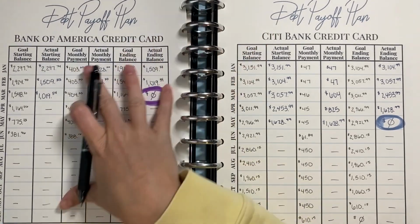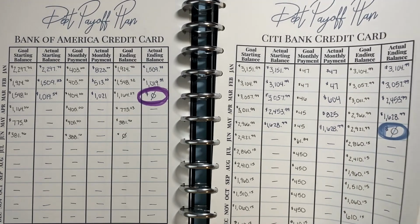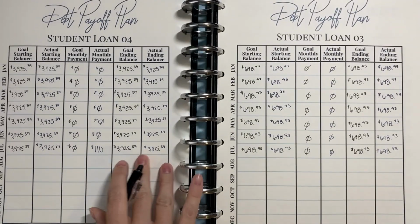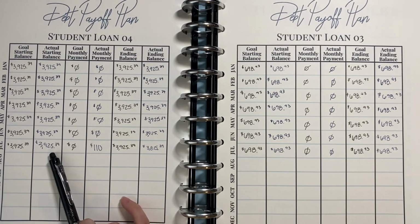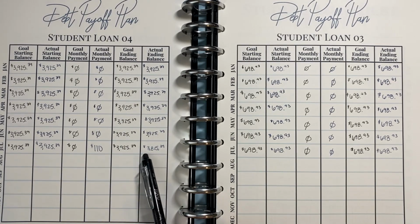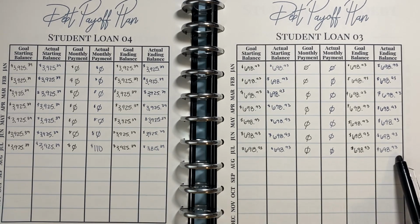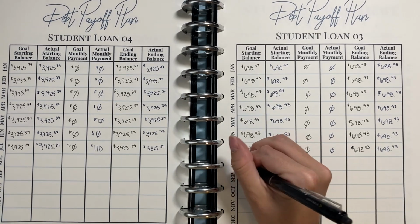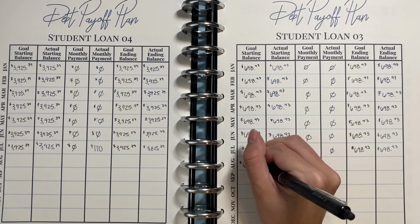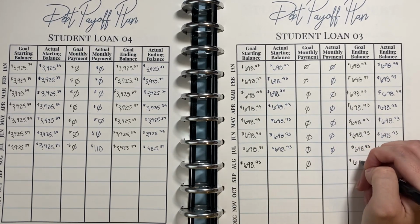Then y'all know I paid off my Bank of America credit card. I paid off my Citi credit card, and now we're on to student loans. So for this month, I put $110 towards this larger loan. So its new balance is $3,815.39. And my other loan hasn't changed at all. So going into next month, this will be my starting balance. I probably won't put anything towards this next month.